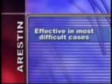When used together with scaling and root planing, Arrestin significantly reduces the depth of the infected pockets and helps to prevent the progression of the disease. Arrestin has also been shown to be effective even in the most difficult-to-treat cases of periodontal disease, such as that experienced by smokers or those with cardiovascular disease.